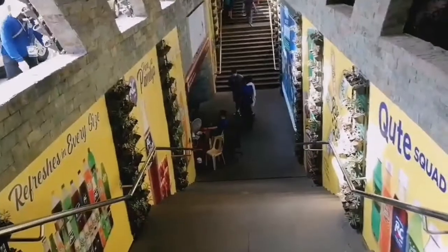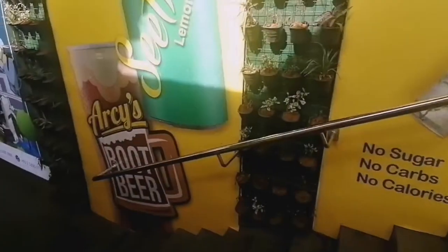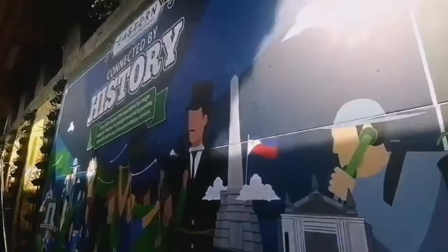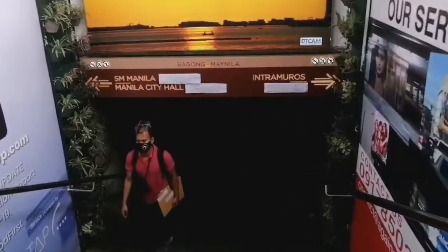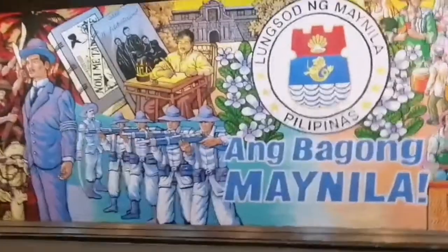Underpass in Manila. Side of the opening entrance of the Underpass. The opening entrance from Lawton area going to City Hall. Once you go down to the Underpass, this will be seen.